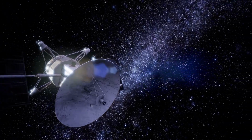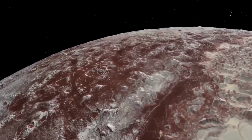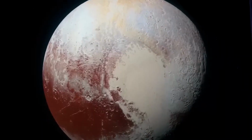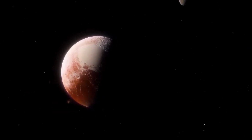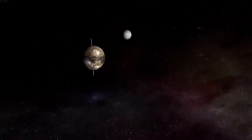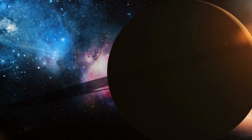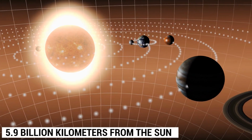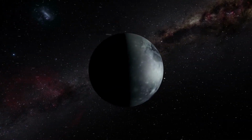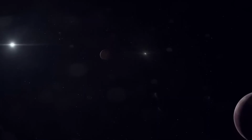Before we talk about what the new telescope has found about the planet, we think it's important to say a few words about Pluto. Pluto is only 1,400 miles wide, which makes it a dwarf planet. According to those numbers, it was about half as big as the US. When they called it a dwarf planet, they weren't making it up. Also, the planet is 5.9 billion kilometers from the sun, and it takes 248 Earth years to go around it once. Yeah, we said years.